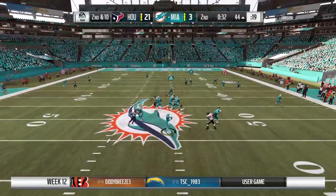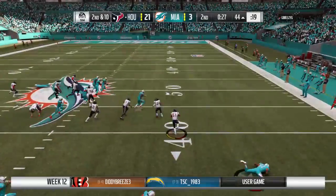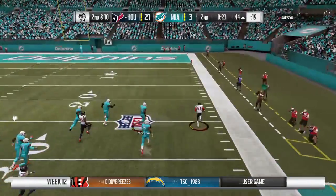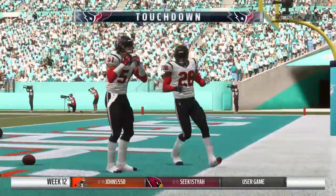Again on 2nd and 10, it's Jackson. And for the 3rd time here in this half, it's intercepted. Picked off by Dylan Cole. There he goes, right side. And they will score a pick 6 for the Texans TD.